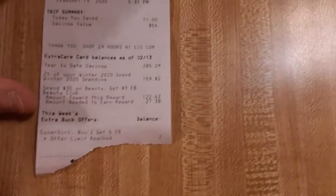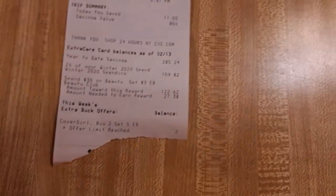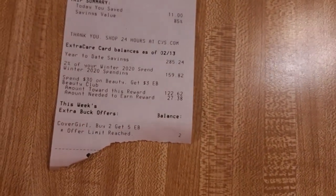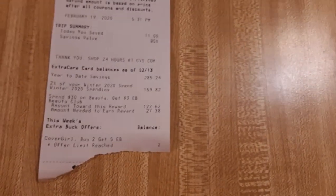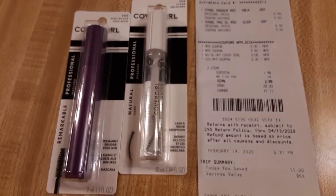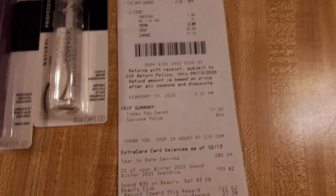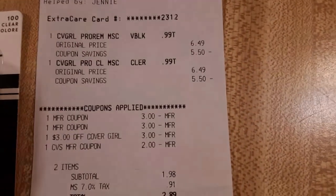Then, after I noticed that, I told the cashier what was going on. Of course, she just had everything right there on the counter. She looked at it and said, okay, yeah, you're right. I don't know why it didn't go off. So, what she did was a refund on the 2 CoverGirl mascaras. It came back for the 99 cents a piece or whatever it is, like it is on this receipt.